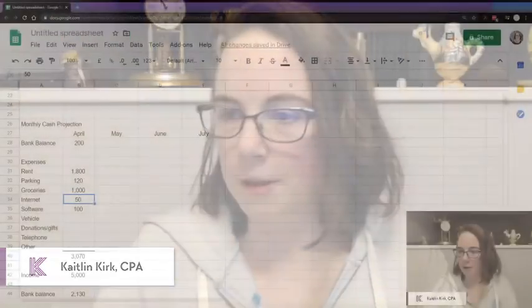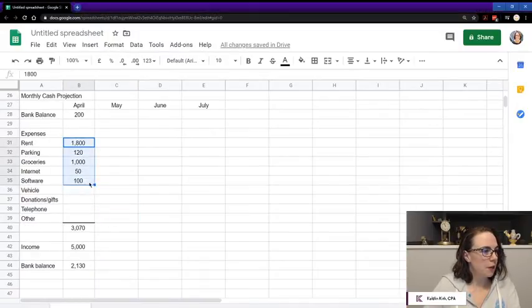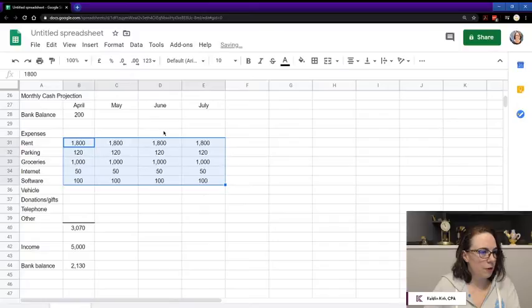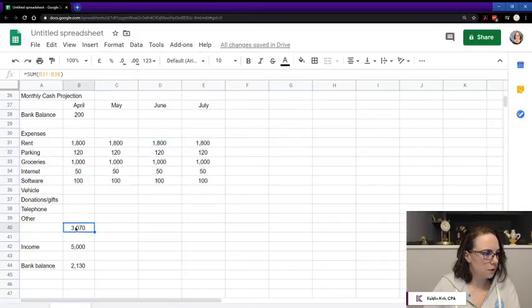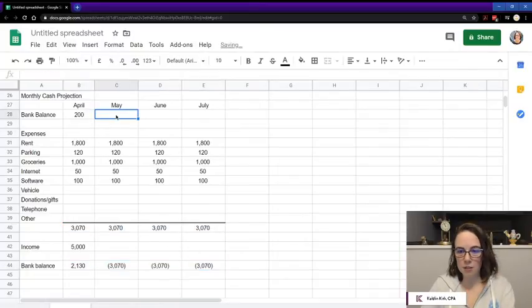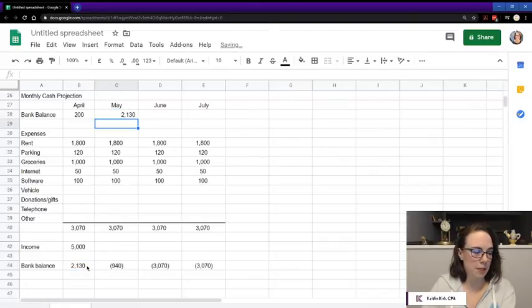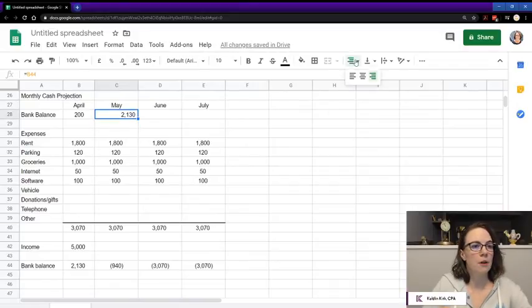Ugh, this webcam. I clearly don't know how this works. Maybe I can lock it. We'll find out if that works. Okay, so now we can drag these out. We know that it's every month. We can drag this out. This equals that, because our beginning balance needs to equal the ending balance of the prior month.